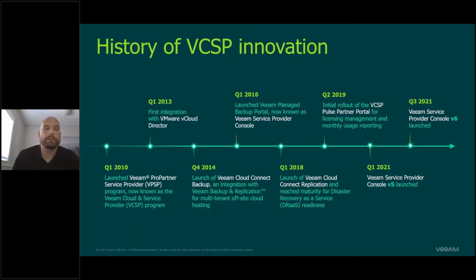And as we moved through the years, we started to create other tools for our service providers, specifically Veeam Service Provider Console, which provides remote management and monitoring capabilities, as well as billing, licensing, all the things that you need to run a backup as a service offering. And all of those solutions just progressed over the years. In 2018, Veeam added Veeam Cloud Connect Replication, which offered the disaster recovery as a service piece as well. So just continuing to innovate, we do have some products coming up soon. Veeam version 12 of Veeam Backup and Replication, which I'm sure you've probably heard about, if you're following industry trends and industry news, you know that's coming.